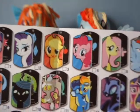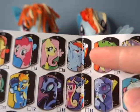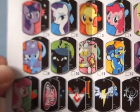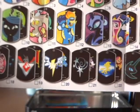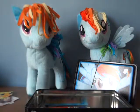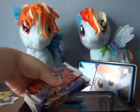So, I'll just go across. This is the tag that we should have gotten. The Rainbow Dash tag. Nine minutes went by. Wow, time goes fast. And also it has like a checklist. Don't need to, but hey, I guess it's part of the fun. That was the dog tag. Alrighty, so I'm gonna take a look at some other stuff. Ooh, I wanna take a look at the poster. Or you wanna do the poster last? Yeah, I think the poster should be the main event.